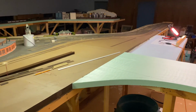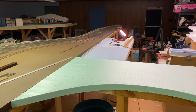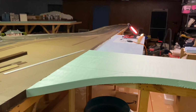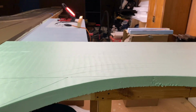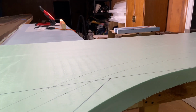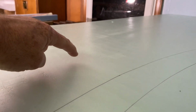I got the yard section and this section over here mated up. I got them screwed in. I'll put some bolts in there tomorrow and then start working with the level. I drew the lines for the track for this curve, and I'm not happy with it, so I'm going to redo it. Basically, I'm going to push the track about 6 inches out towards the middle, so they'll be out about right in here. Gives me a little bit better area to work with.